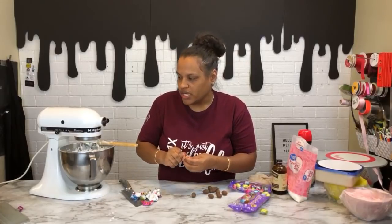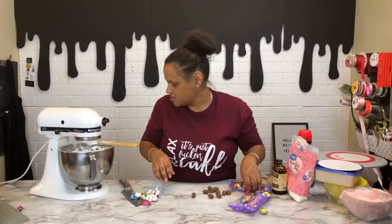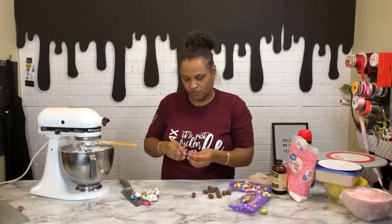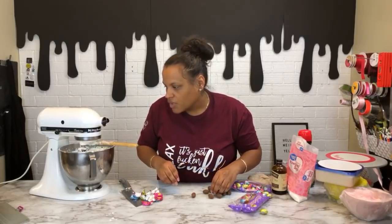How I made the speckle cake last year was, yes, I used the whole container of shortening. I see someone asked that question. Yeah, I used the whole container. This is 42 ounces. I used the whole thing. Hello, Scotland. Hi from America.